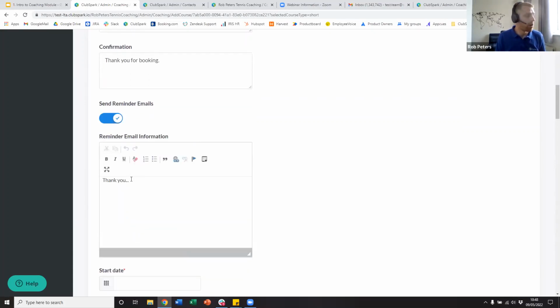I then want to enable reminder emails. So again, that kind of text I put in for reminder emails is there already, but I just need to enable that if I want them to be triggered. You do have the option to obviously turn that off. So if you prefer people didn't get the reminders, you can switch that off.